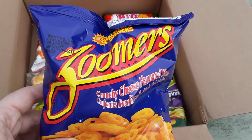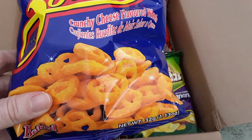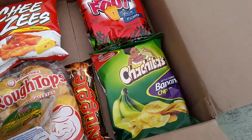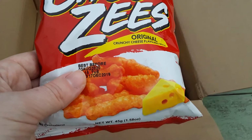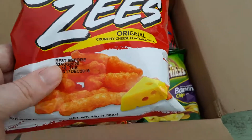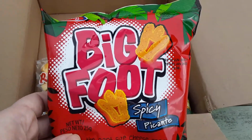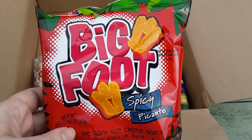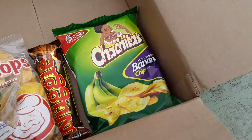And then I think this is Zoomers. These look like cheddar cheese wheels. Those are cool. So they must like a lot of cheese snacks there. Cheesies. More cheesies. And more cheese. Wow, they really like cheese snacks. Bigfoot spicy cheese snacks. I bet my daughter's going to have a fit for that.